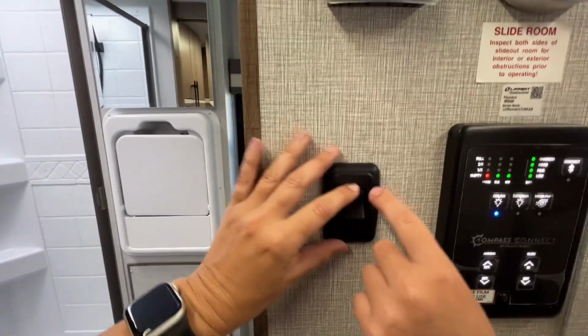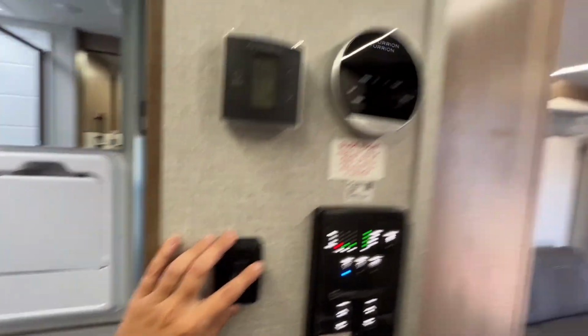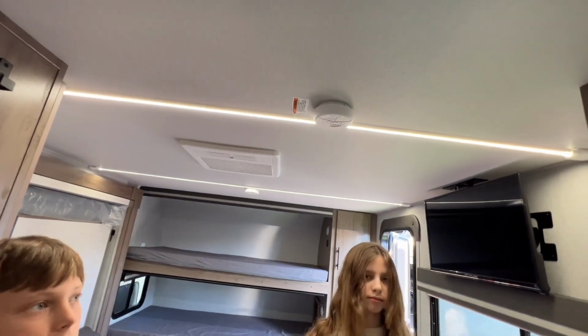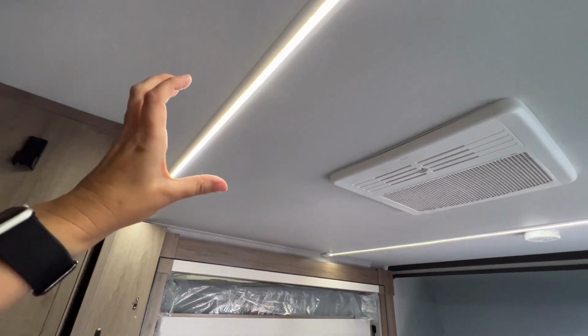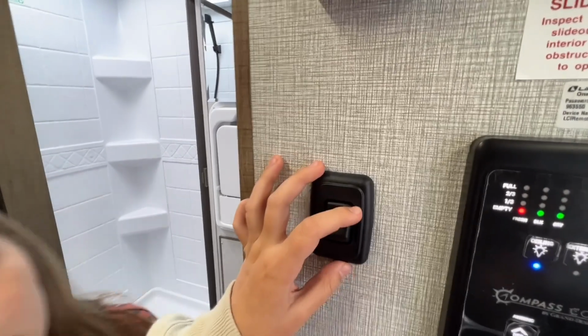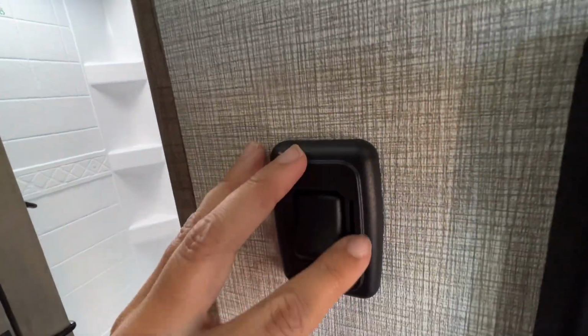Another cool thing that Asher pointed out is I've noticed on this unit and a couple of the other ones, they have upgraded the lighting. So there's these LED strips. It's not those outdated puck lights, but not only did they upgrade the lighting, but there's actually a dimmer switch. So you can see this right here. Look at this.